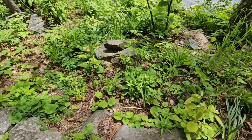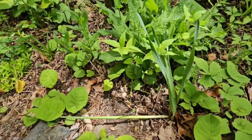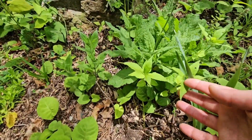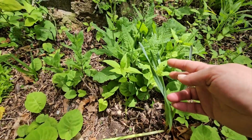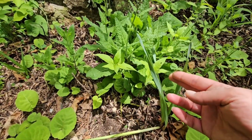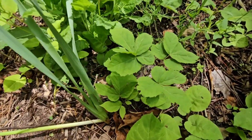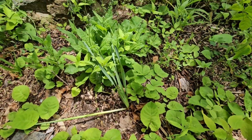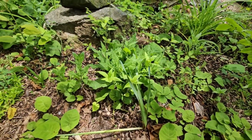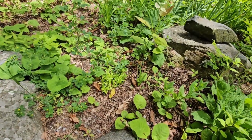So in this area here, there's a sage. So that's coming back nicely. Looks like there's some bee balm mixed in there as well. So that's very cool. This one is a natural bee balm. It's native, so it's more susceptible to rot and bugs. And then we have a beautiful specimen of poison ivy. So I gotta be really careful in this bed because there is a ton of poison ivy here and it kind of sucks, but it is what it is.